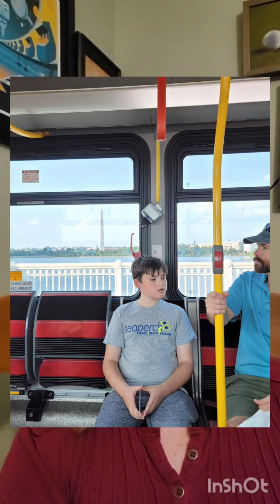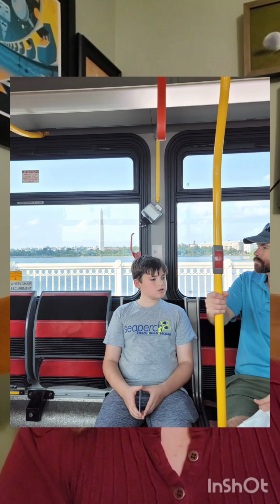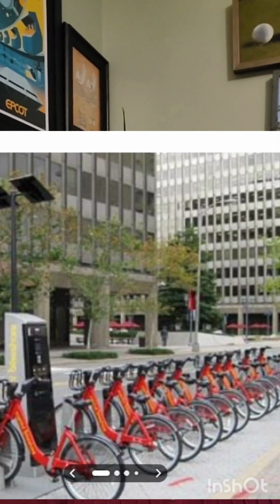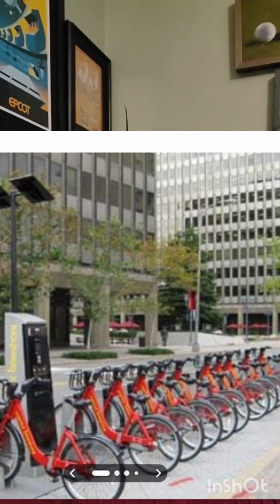That's a different loop than this one, but you can take this one to Lafayette Plaza, I believe, and then take a different loop, or go up to Union Station and take a different loop. So that was really convenient too. Also, if you do the Capital Bikeshare, there are a lot of places in the Navy Yard area that had Capital Bikeshare.